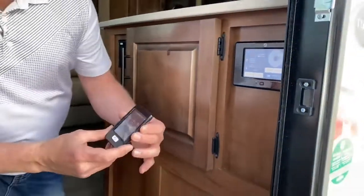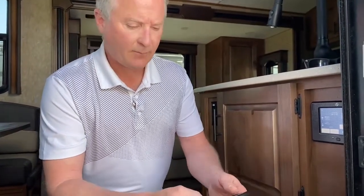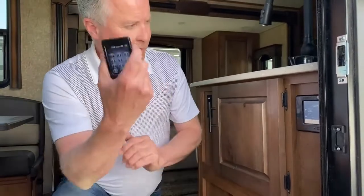Also another cool feature is a remote to put out your awning and your slide. So if you're by yourself and you're setting up, you can take your remote with you, put your slide out, make sure you're not going to hit anything. And same goes with the awning as well. A couple of neat little features there that make the Titanium a real special trailer.